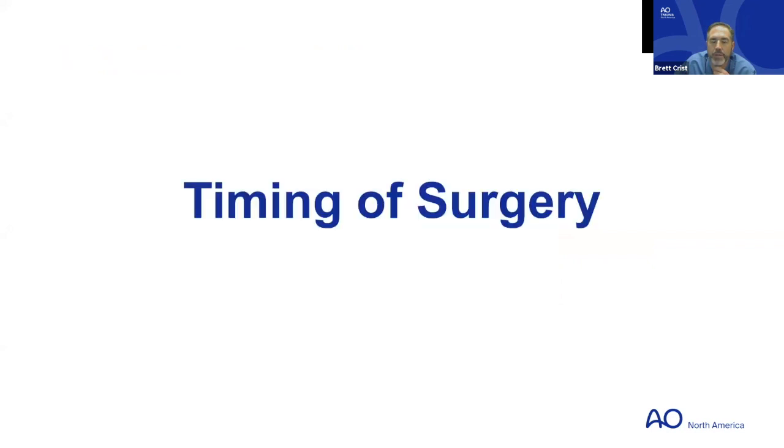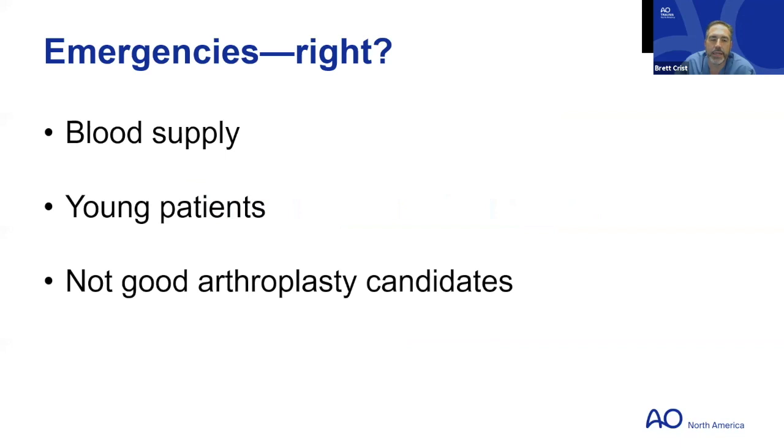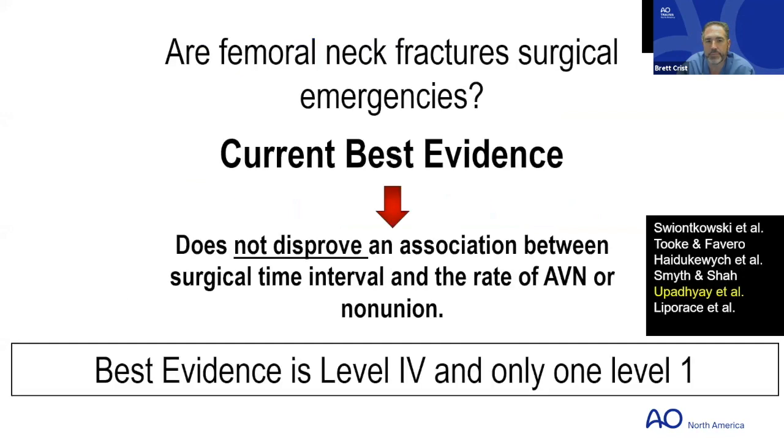So timing of surgery is always a controversial or debated topic in young patients, to potentially salvage the blood supply to the femoral head, and are these surgical emergencies? There have been several articles that have looked at this over the years, but they are young patients. We want to try to preserve their hip, and they're not great arthroplasty candidates, especially like that 28-year-old. It would not be great if he was 28 and just got a total hip out of the gate.